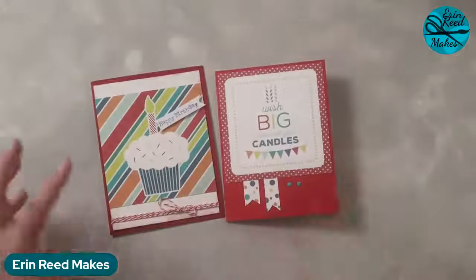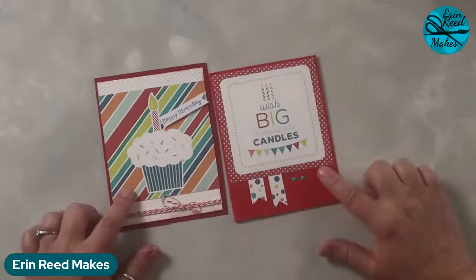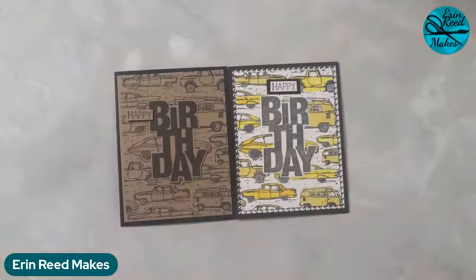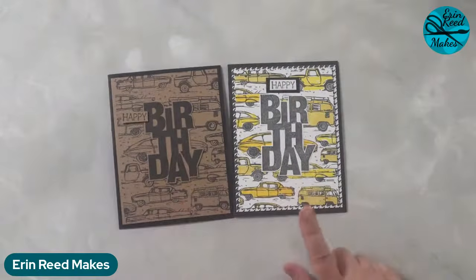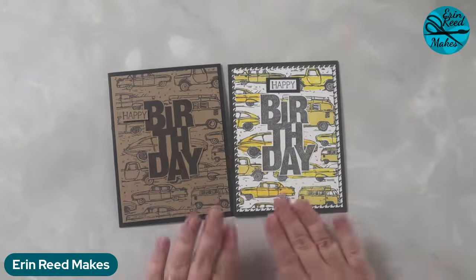So I love how she's just taken the papers, used it, and then turned that into her main element because they're such cool papers. Why not? I love it. And then her last one that she did, and as you can tell, very masculine type card. I'm saying car because I see the cars on there and my mind is going two different directions.